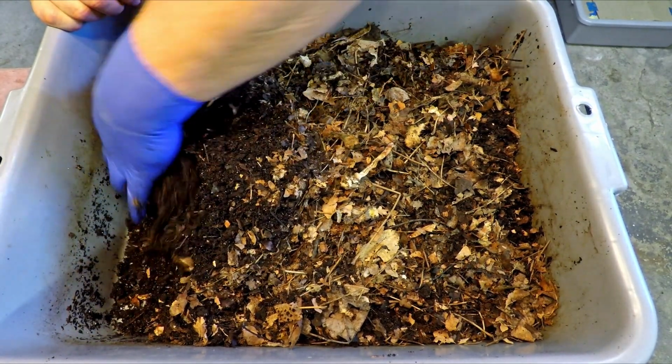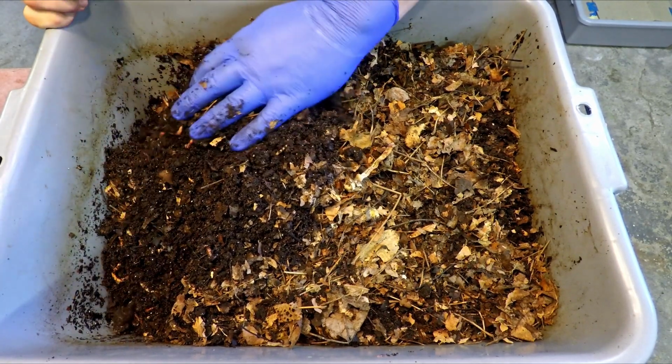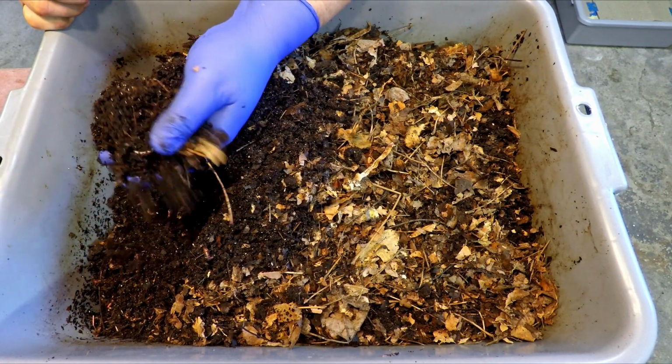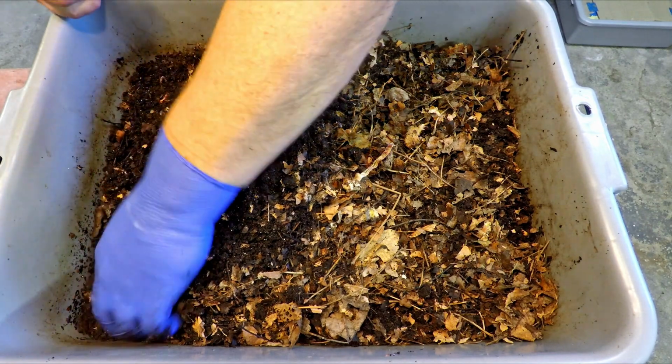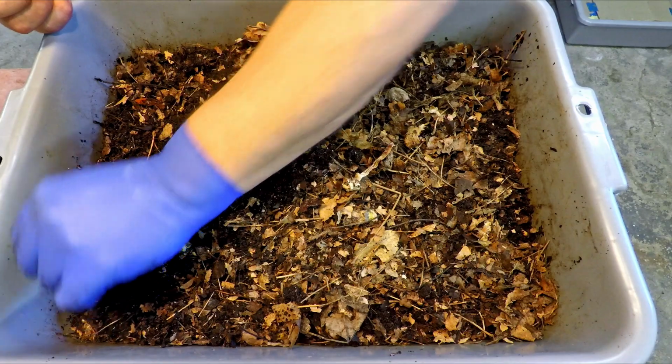This side's a little bit more damp than the other side was, and as a result, we've got a few more worms hanging out here. And the material is just so nice. Coming along really good. Just can't wait to see a lot of these leaf stems start to break down and come a little bit further along and get us a little bit closer to the finish line.